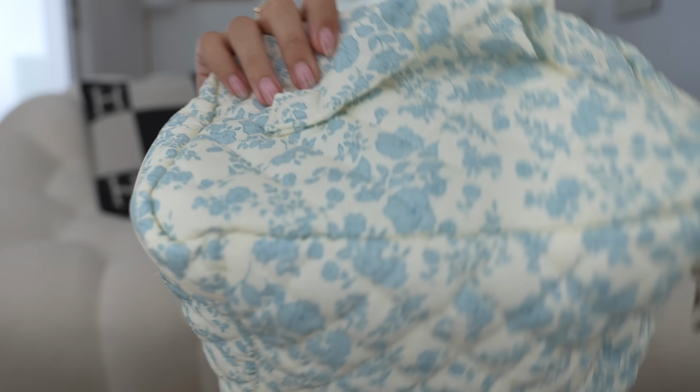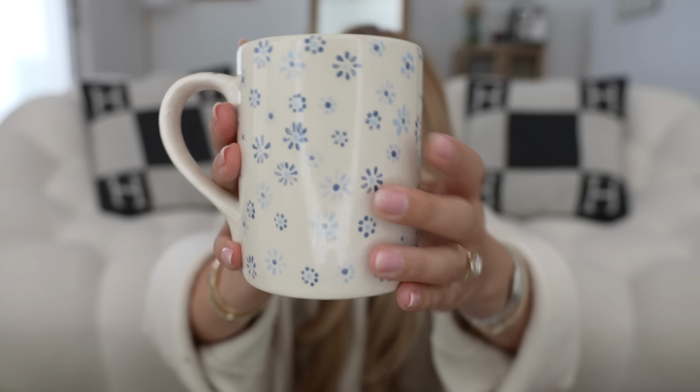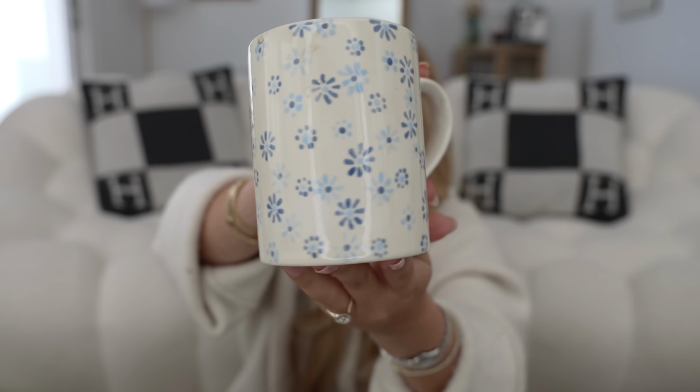I really love the pattern of white with blue flowers. It's been kind of my vibe lately. I don't know why. I even made a mug. It's not the same, but kind of. This was made by me, so it's not perfect, in a pottery painting class.